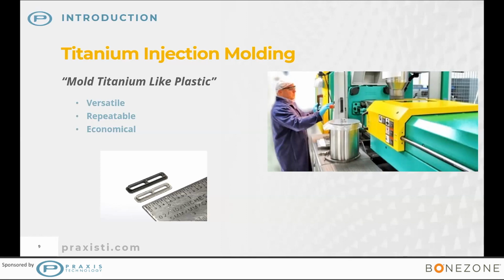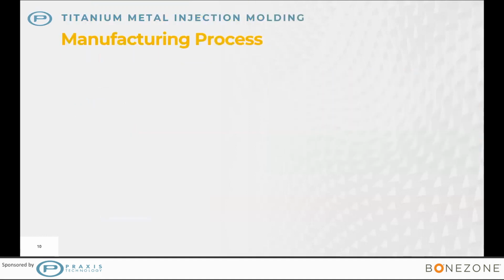So I like to say, think about what you could do if you could mold titanium like plastic. So we use a conventional molding process and a conventional plastic molding process. And what you get from that is the versatility of being able to use a plastic injection molding tool to form complex shapes. But because you're using an injection molding process, it's very repeatable. And it's also, because of the scale, very economical.